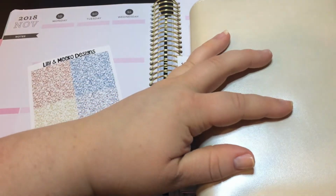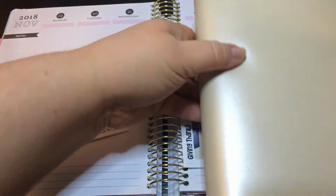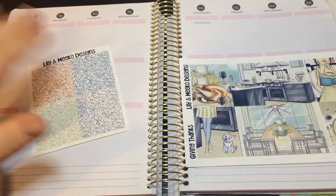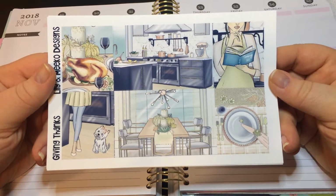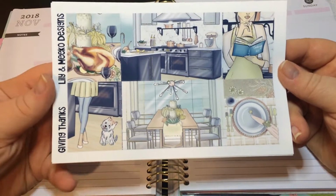And I actually also have that same artwork by Lily and Meeko. But then Lily and Meeko, Samantha, released this kit. So I went ahead and picked up this kit and now I'm using this one.